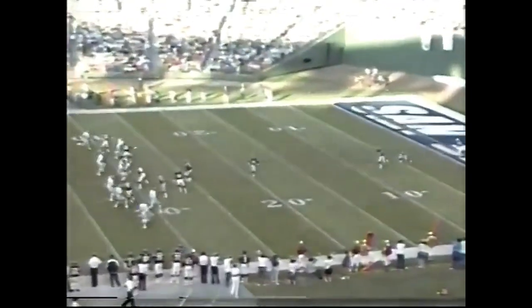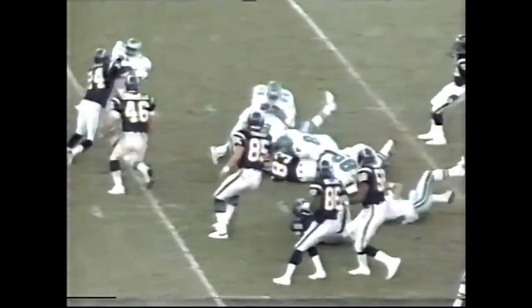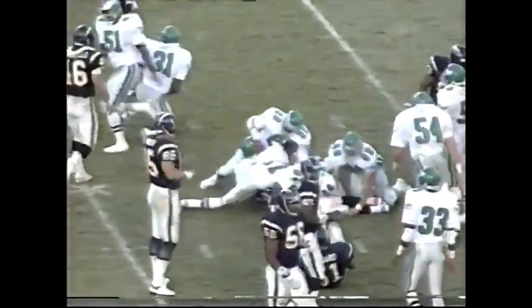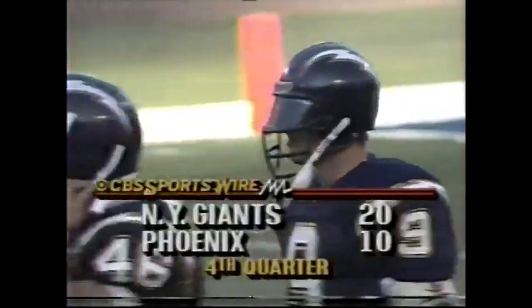Miller across the 30 to the 32-yard line. Tackle was made by David Little after a 29-yard return. So McMahon now will try to work the clock effectively.